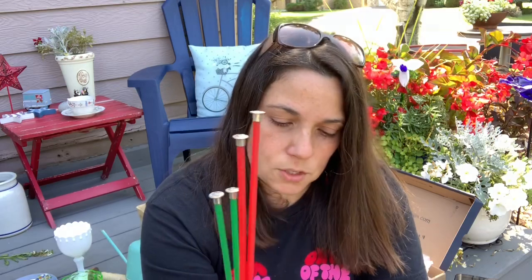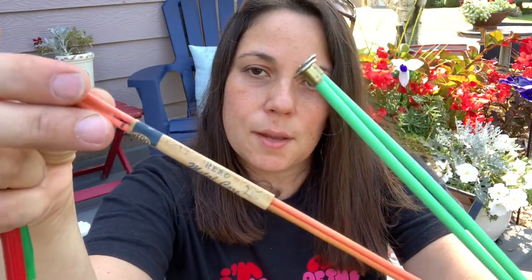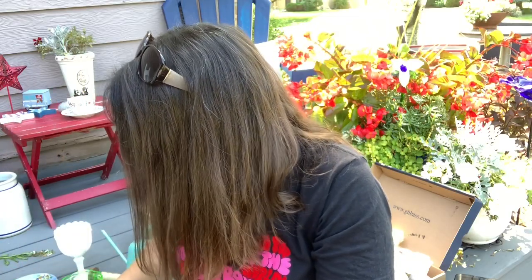And I got these just because I liked the colors, and these are like in their original label. So these might go in my sewing assemblage. I'm not sure yet. But anyway, that's what those are for. Those together were about 15 to 20 cents.